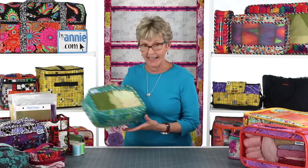First, I developed a system for packing, and Pack-It-In cases are a really integral part of that system. So I have a set of Pack-It-In cases, and each one has an assigned purpose. That way I know just what goes into it, and I'm sure not to forget anything important.